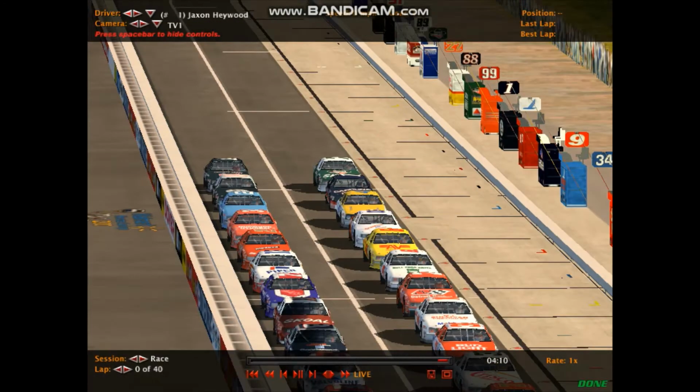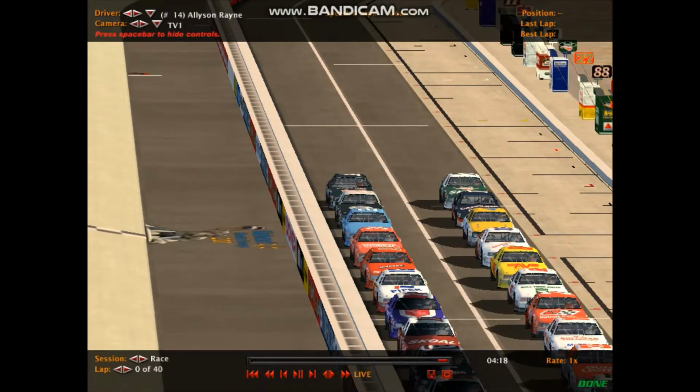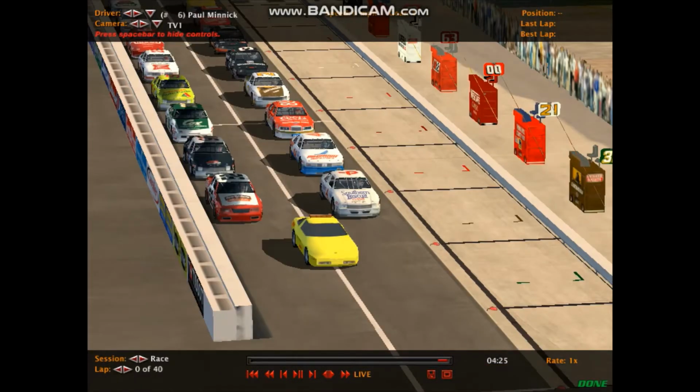Next row down has cars number 1 Jackson Haywood in the Carolina Ford Dealers Ford, and number 88 Matt Haas in the Winter Circle Apparel Buick, and starting shotgun is car 7 Destin Bolin in the Skull Bandit Buick, and number 14 Allison Rain in the Coors Light Chevrolet. So that's your starting lineup for today's race here at Dover Downs International Speedway.